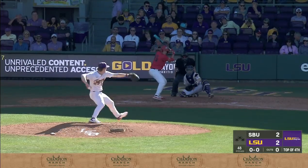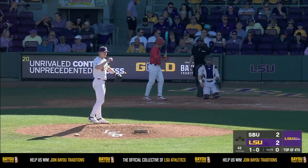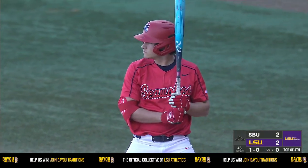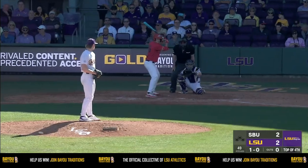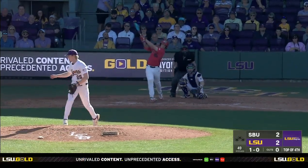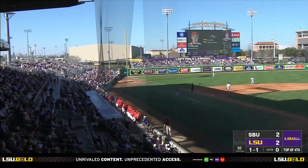Eric Paulson to lead it off, the lone left-hander in the lineup for the Seawolves, as Thatcher Hurd misses high and outside for ball 1, 1-0. Hurd starts his 4th inning of work. Again, 4 hits given up, 2 runs, both earned, a walk, and 5 strikeouts. Here's the 1-0. Swung on, fouled out of play.